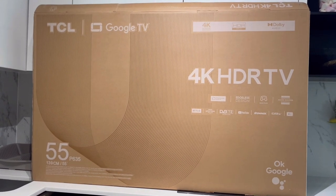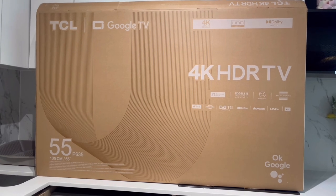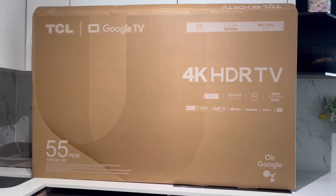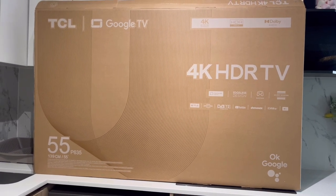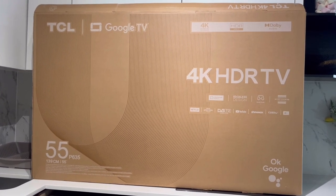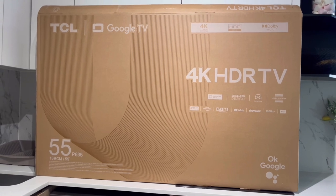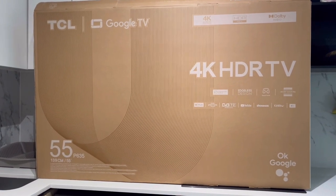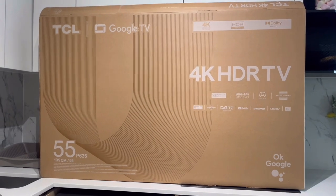I am so happy on how my house keeps on upgrading bit by bit. I'm gonna unbox it now, then you guys get to see how it looks. I'm a bit afraid on if it'll fit on my TV stand because my TV stand is a bit smaller. But we are not on about that today. We are about the TV. So yeah, let's unbox.